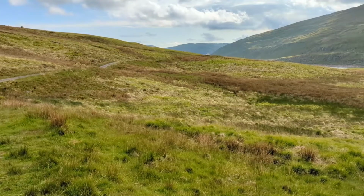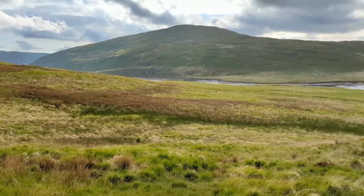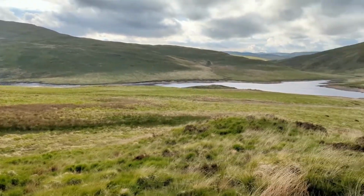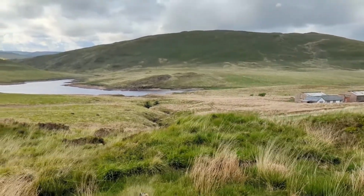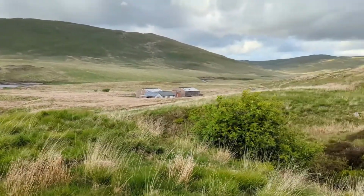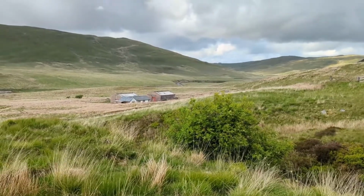Right, so there's the car left behind, and what a place to park it. Check this out for a view. So I've only been walking a couple of minutes, parked at the end of this reservoir here, and I did think on the map that this was actually going to be a farm. Looks like it was once, not anymore. No signs of life there at all.